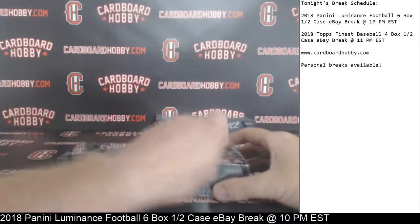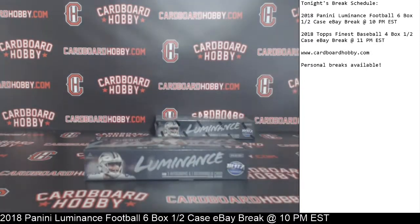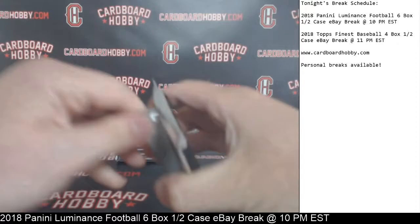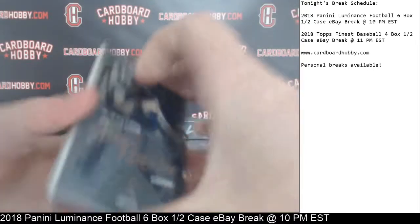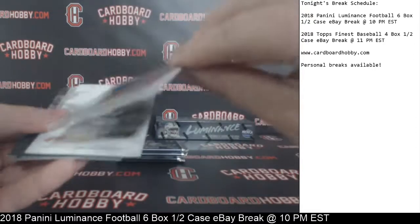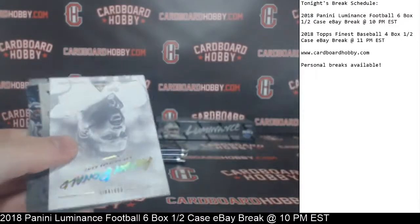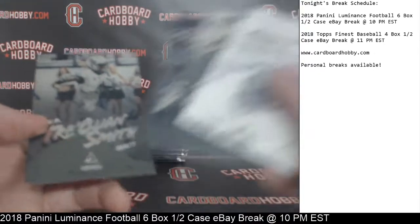Box five coming up here. Pack one, box five coming at you. We got a Bob Lilly for the Cowboys, vintage relic. Blue relic there for the boys. Very nice. Cowboys. Aaron Donald portrait. Marcell Ademilola, Goedert, and Smith, rookies there.